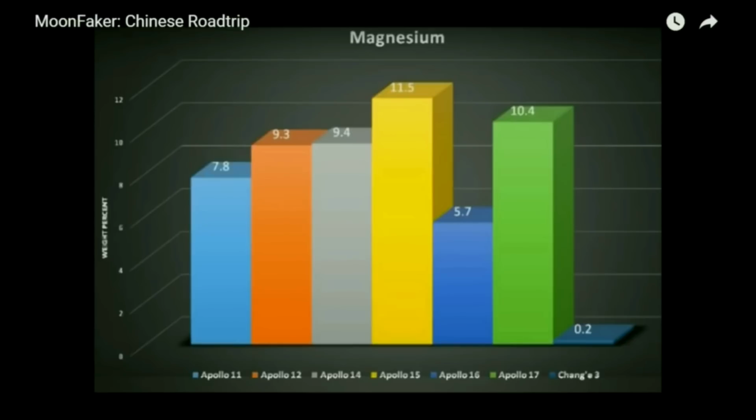Like I say, in order to get the full reference and the reasoning for how these graphs have been derived, you need to watch the video. But we've got magnesium here. On the right-hand side, that's the Chang'e 3, the Chinese mission, at 0.2% for magnesium. And we've got all of the Apollo missions, Apollo 11, 12, 14, 15, 16, much, much higher.